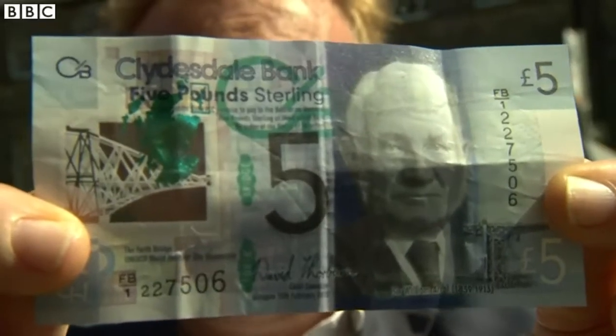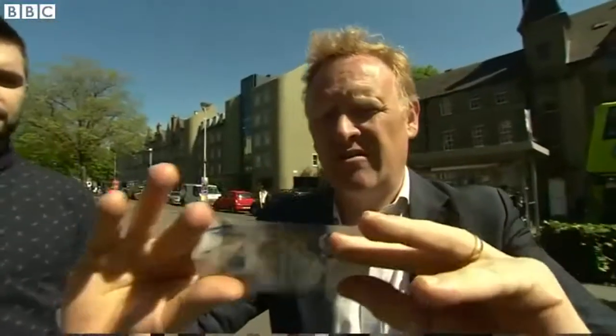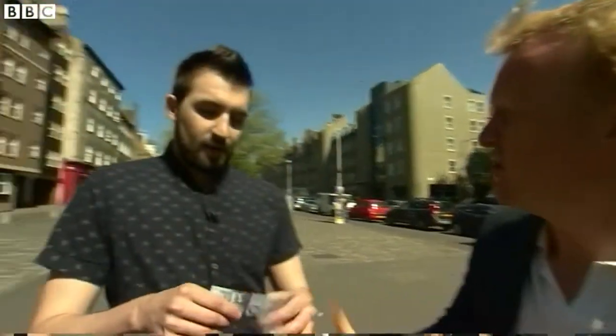So this is a plastic fiver. They've had them in Scotland for a little while now. How different are they from paper money? What would a magician do with it, for example? Quite interesting. You can actually double your money.